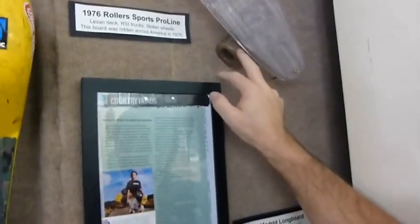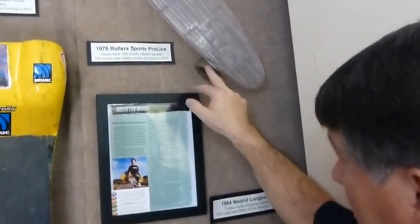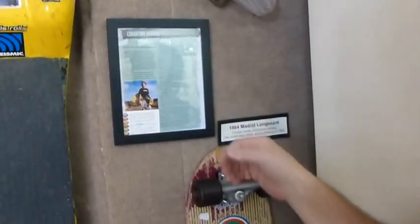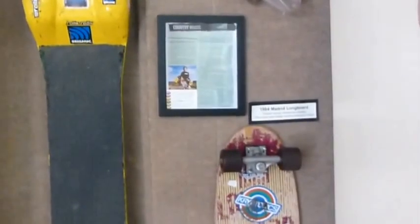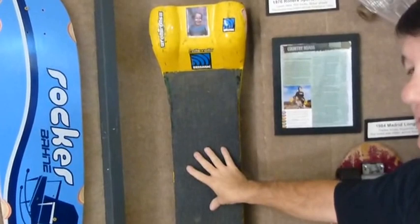Now, when you say precision bearings, this had ball bearings in it? Well, the wheels I actually rode on the cross-country trip did have precision bearings. These are just some old loose ball bearings I have in here because the old wheels have been lost to time. Yeah, that was a pain. I remember taking those things apart and then losing all the ball bearings. You had to keep them in a cup, right?